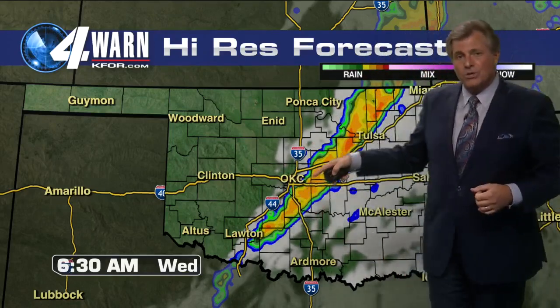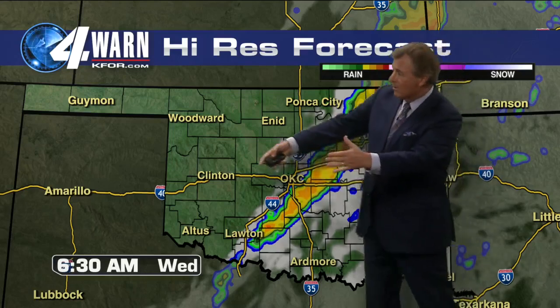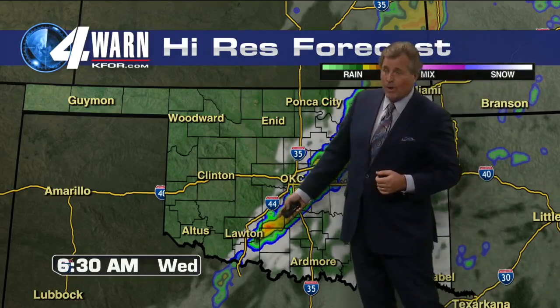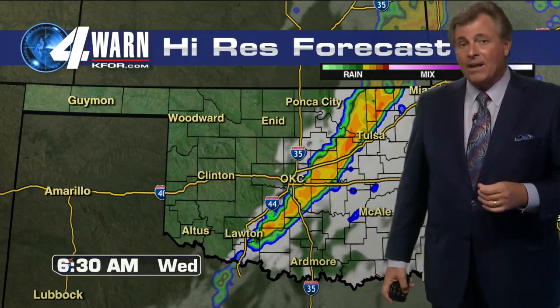And a few of these storms could still be lingering severe as we head toward the 4, 5, 6, and 7 o'clock hour tomorrow morning from west to east across the metro. Going to stop the radar there at 6:30 in the morning. So as the morning drive starts to kick off, we'll see some showers and thunderstorms move through. Let's go back over to Mark Dillard with an update again on that storm.